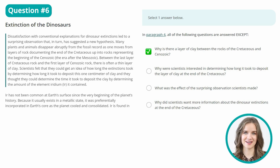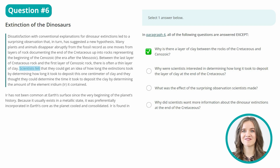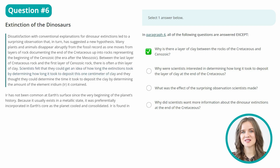A is correct. All the other questions are answered in the text. B is answered in this part of the text. Scientists felt that they could get an idea of how long the extinctions took by determining how long it took to deposit this 1 centimeter of clay. C is answered in this part.